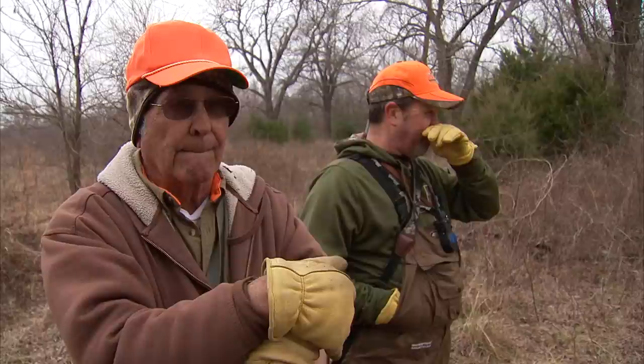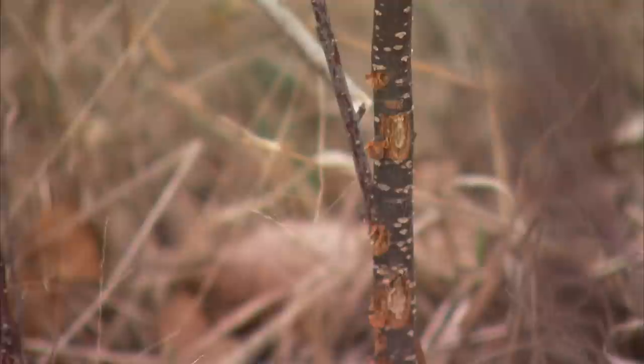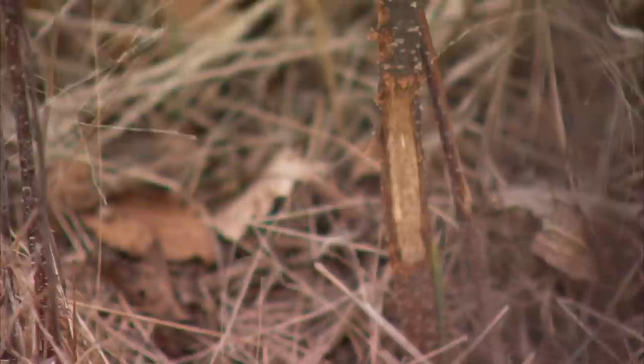Can you focus that right there? That's where rabbit's been eating. That's where he gets his nourishment when there's ice and snow on the ground. He'll eat bark off of small bushes and little trees. When they can't get to nothing else, they eat tree bark. Okay?